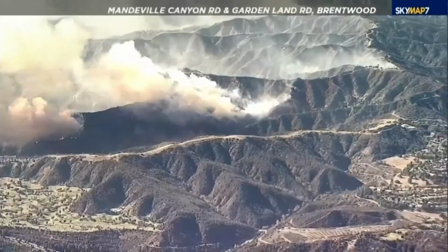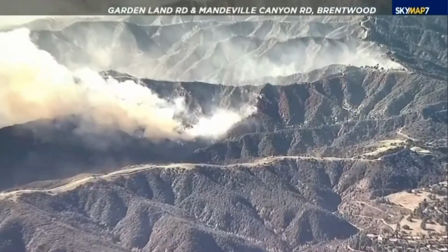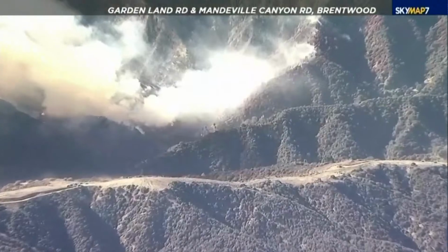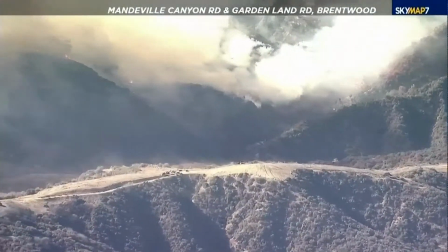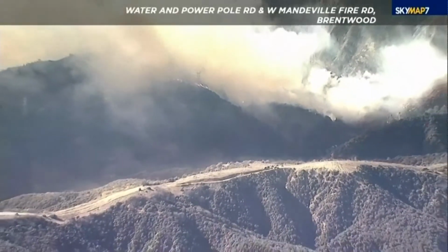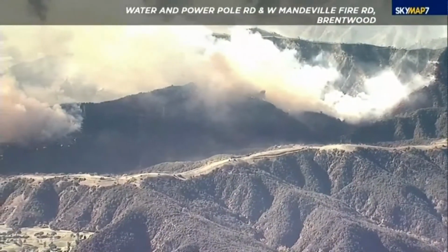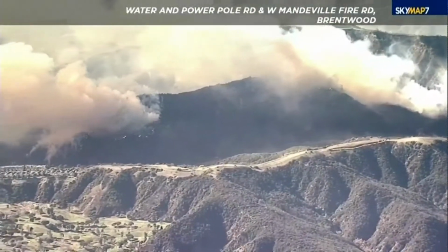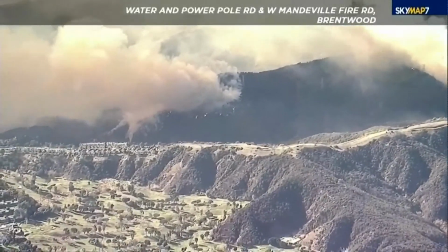Yeah, this is the eastern flank of the Palisades fire right now that we've been seeing flare up. This northeastern side of it, the flare up started last night. We've been seeing the continuation of it this morning and into today. This flank of the fire has been inching its way down into Mandeville Canyon. Fire crews are stationed all through Mandeville Canyon. They have structure protection in place. We did unfortunately lose one home near 3300 Mandeville Canyon Road. That's the only home we've seen burn in Mandeville Canyon so far.